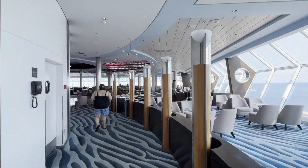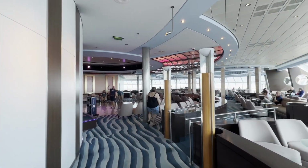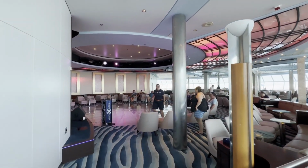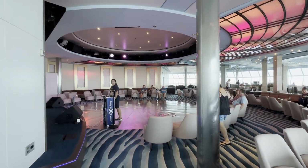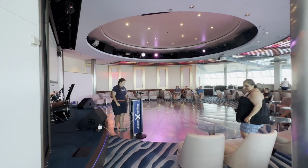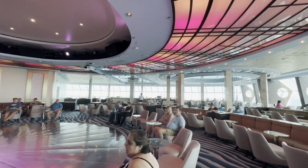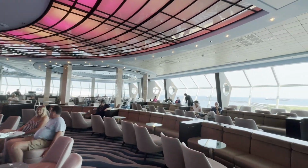One of our favorite lounges was the Sky Lounge. The Sky Lounge is at the front of the ship and was incredibly comfortable, boasting giant windows for a nice relaxing view. This did get a little crowded when we were going through the Panama Canal, but you can't blame anyone for that. It was just a spectacular view.